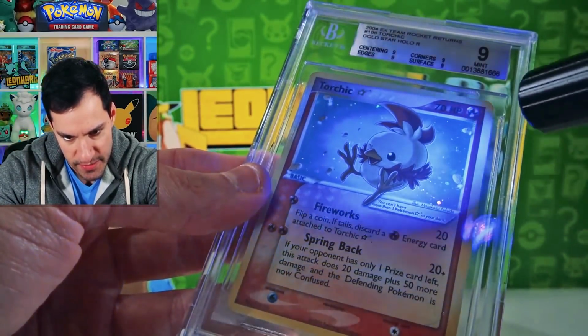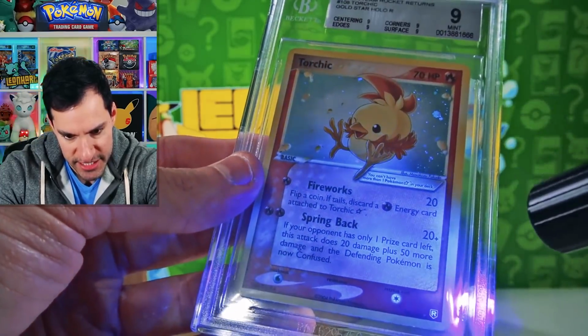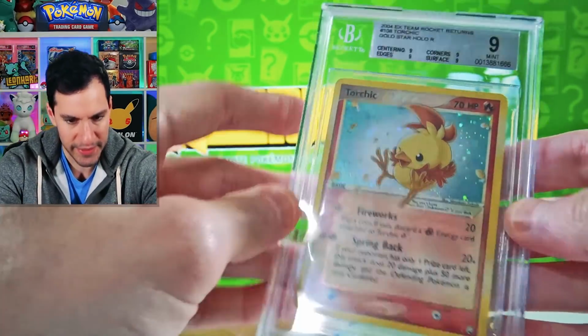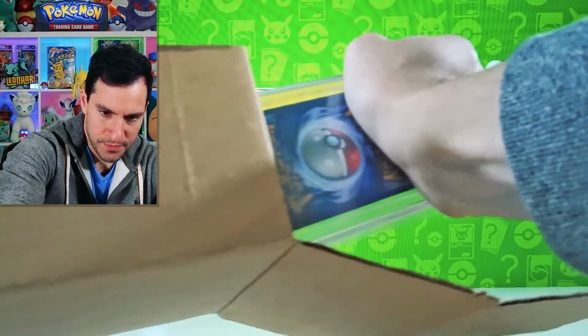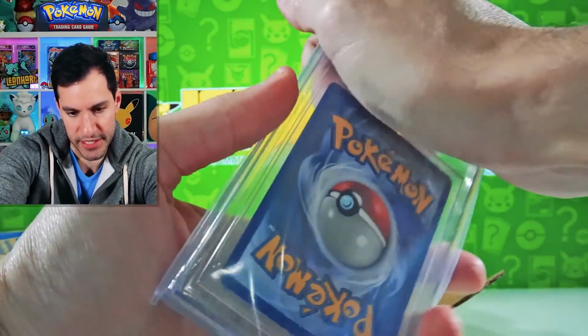Like I said, it's always hit or miss for the surface. Lots of holofoil, lots of chances for scratches or factory lines on that one. But in any case, there is the Torchic coming in at a 9. We got several graded cards left. Still holding out hope for the Mudkip. Let's see what we can do on this one.